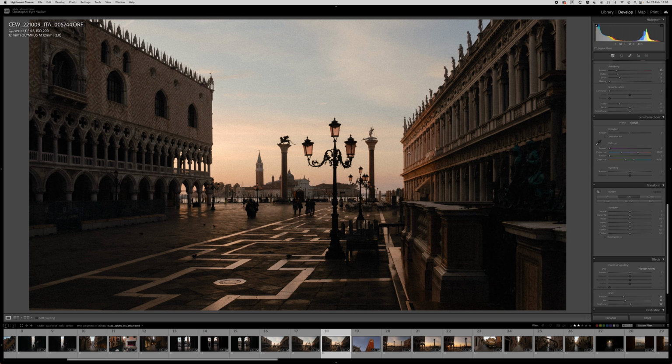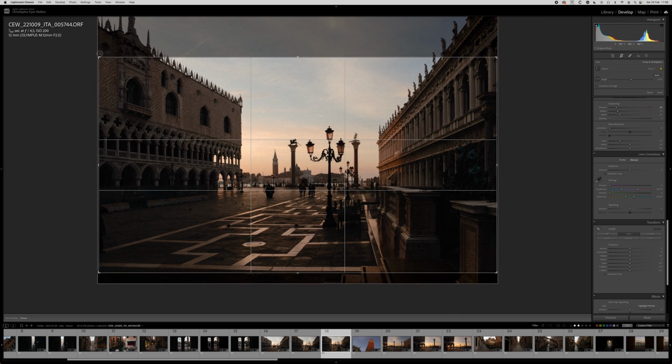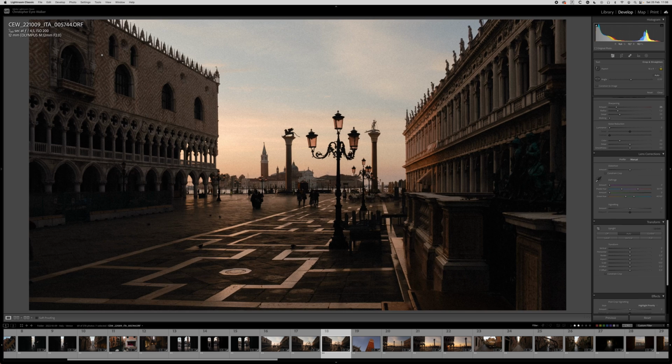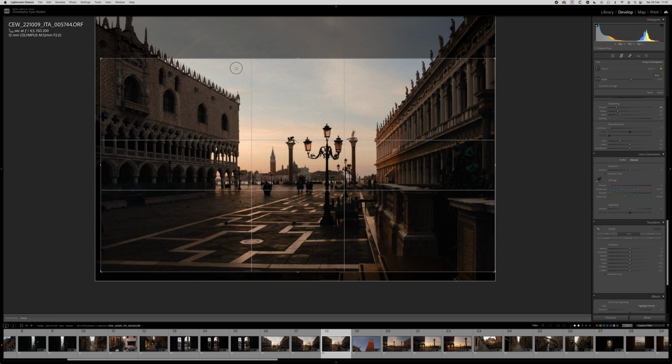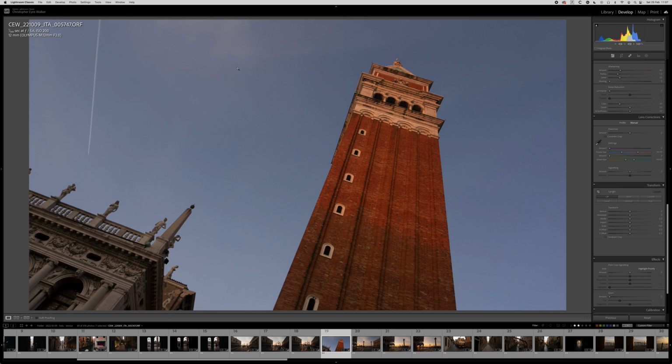Okay, so we've straightened out the lens distortion. Definitely have to bring this down here. This allows me to open it up a bit. And there we go. Okay. All right. That looks very nice. Very happy with that. Let's jump to the next one.